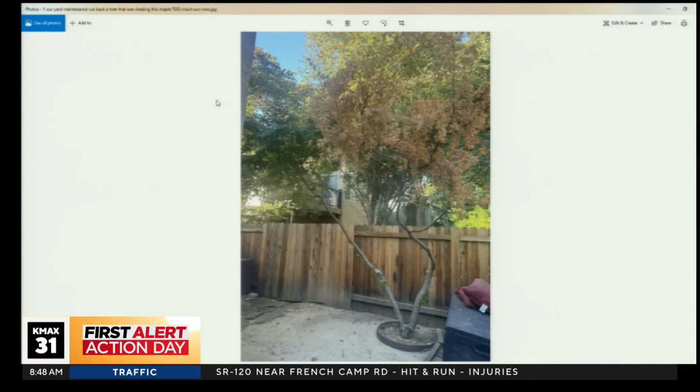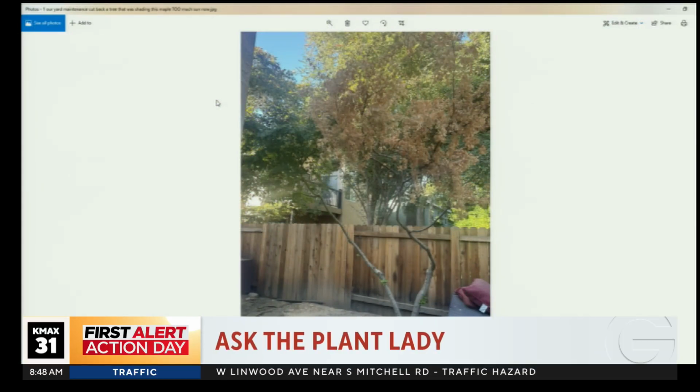First one here is, our yard maintenance people cut a tree that created shade for this maple. Now is it getting too much sun? That is probably what happened. So if it corresponded with the tree coming down, especially in the middle of summer, yes. Remember, Japanese maples are susceptible to sunburn, and especially one that has been growing in the shade. If all of a sudden the shade's taken away, yeah, it could be scorch.